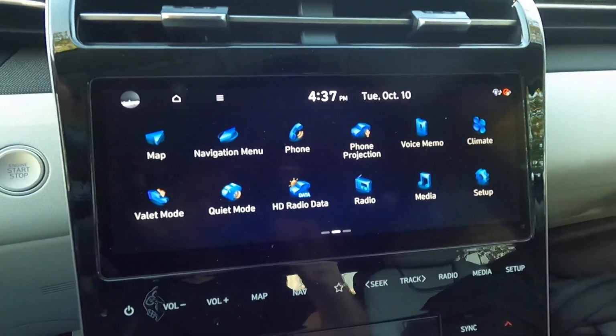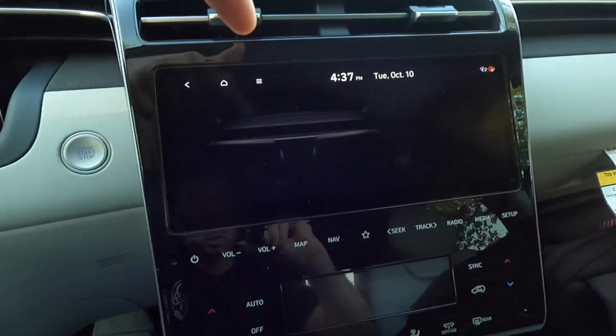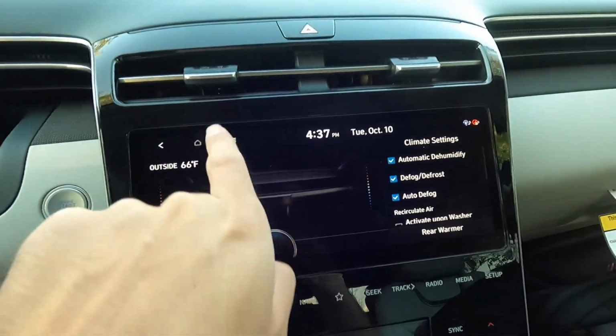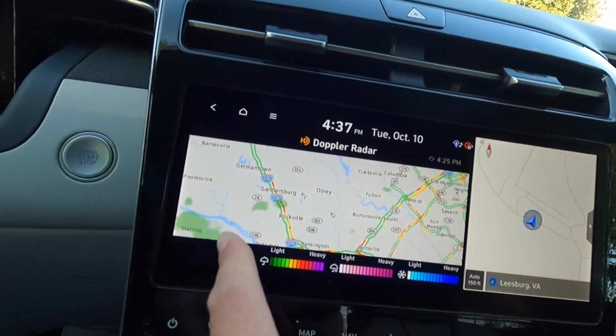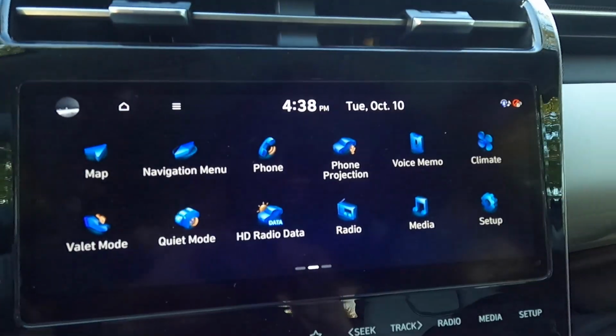Swiping over, this is your second screen, basically another home screen. You can go up between these different things. You can bring your climate control system through this screen here. If I turn it on, that is what it looks like on that screen there. Back out of that. You have your HD radio data. Well, this is pretty cool. You can pop up the Doppler radar and it'll basically show you if there's any rain in any sort of area. I think that is a very cool thing. It also shows you traffic.